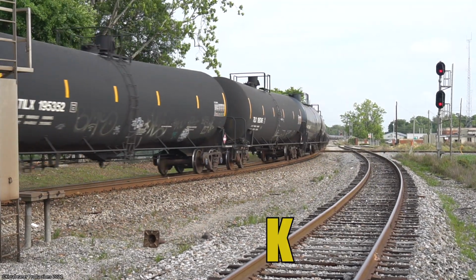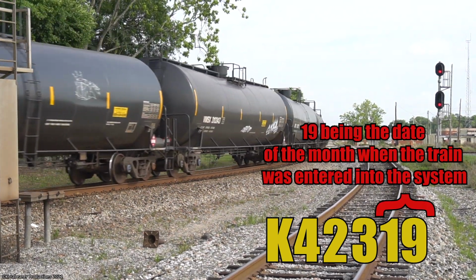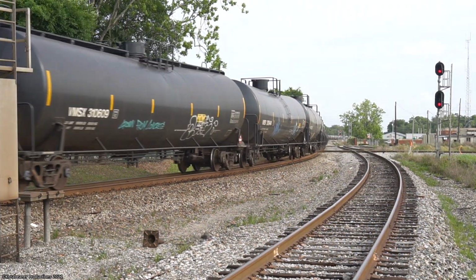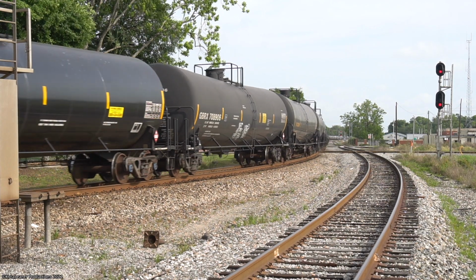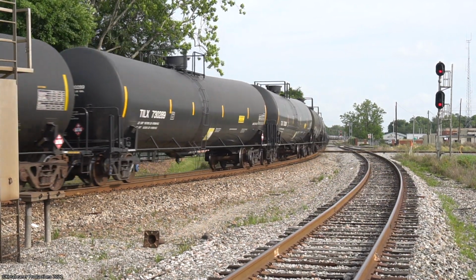The train is K42319, profiled on the CSX as an as-needed shipment of ethanol from the Canadian Pacific interchange point at Bensenville, Illinois, down to Yeoman Yard at Tampa, Florida, where a yard job will take said train into the ports of Tampa to be unloaded, mixed with gasoline, and then sold to people to use in their cars.